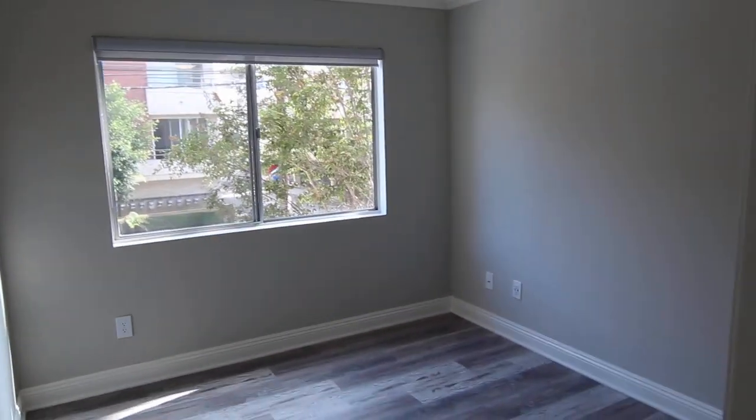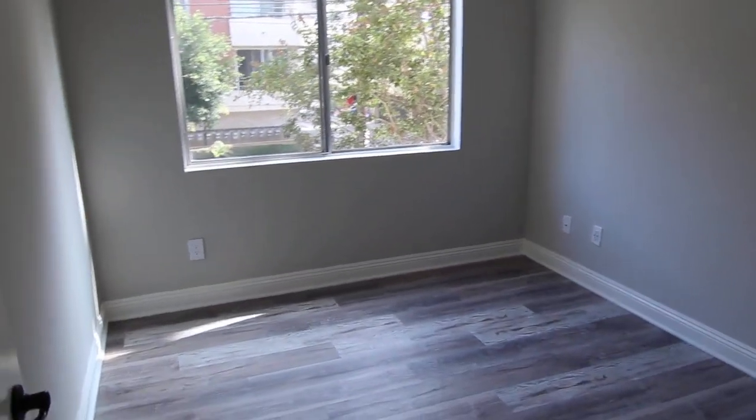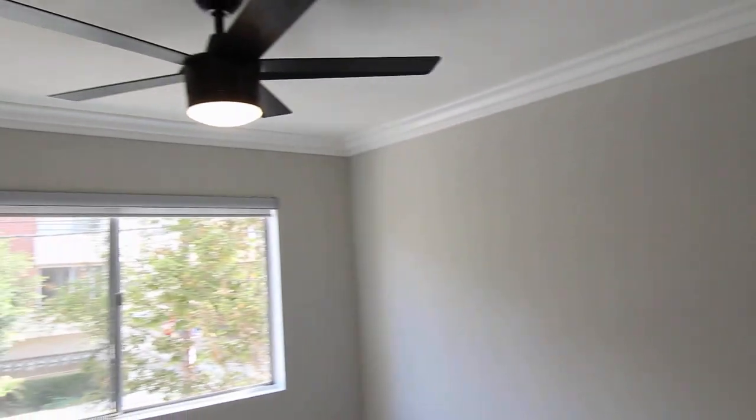Through here, we have the den/office, perfect for those who are working from home. Got a ceiling fan, nice and bright. Across the way, we have a walk-in closet.